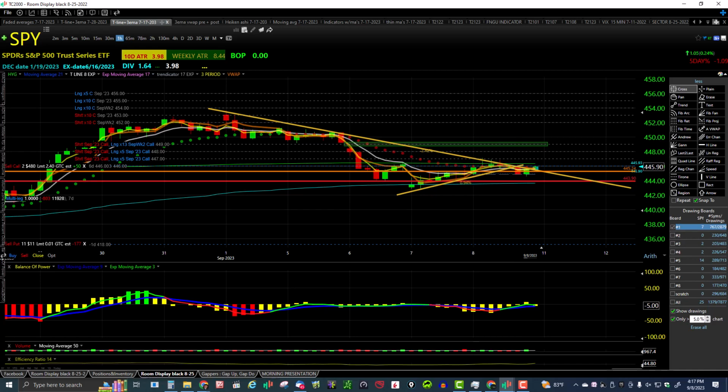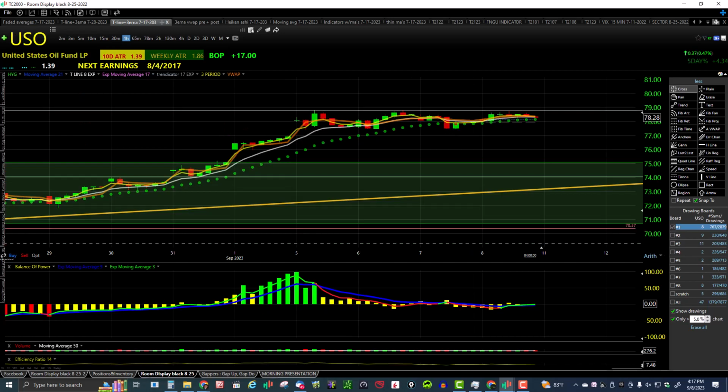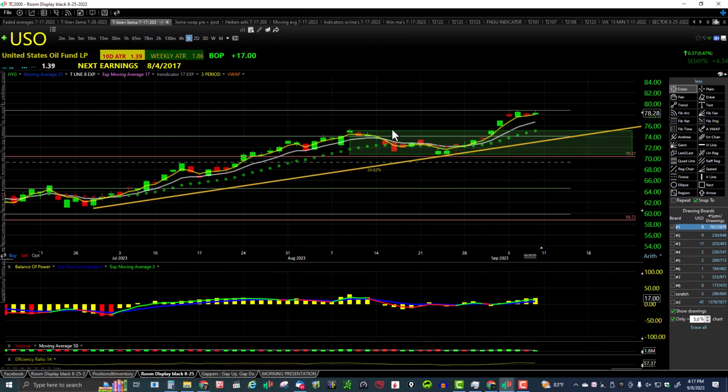All right, let's look at USO. Okay, we'll look at it on the daily chart. Up, doing the bull flag. This is exactly what I wanted to do. I wanted to stay in here and kind of do the bull flag thing, even pull back right over to this uptrend line. I'd like to see that for the next 2 weeks. Okay, that would put in a nice step for crude oil to move even higher.